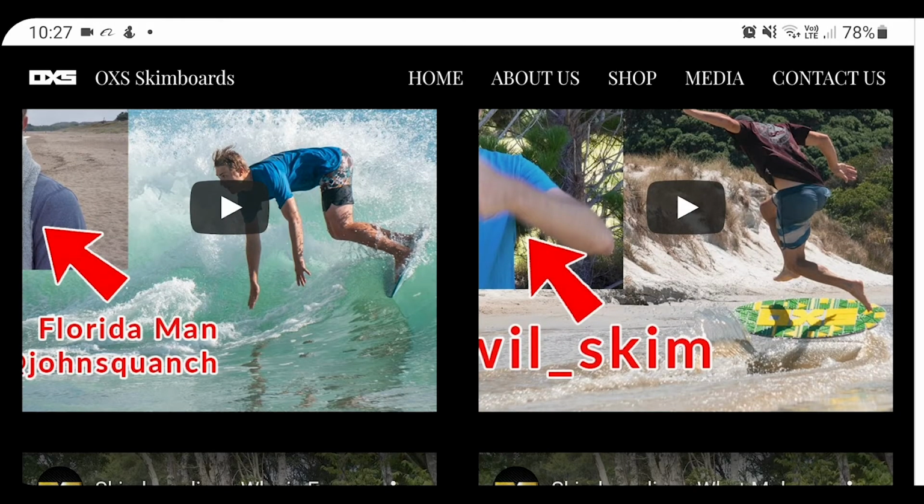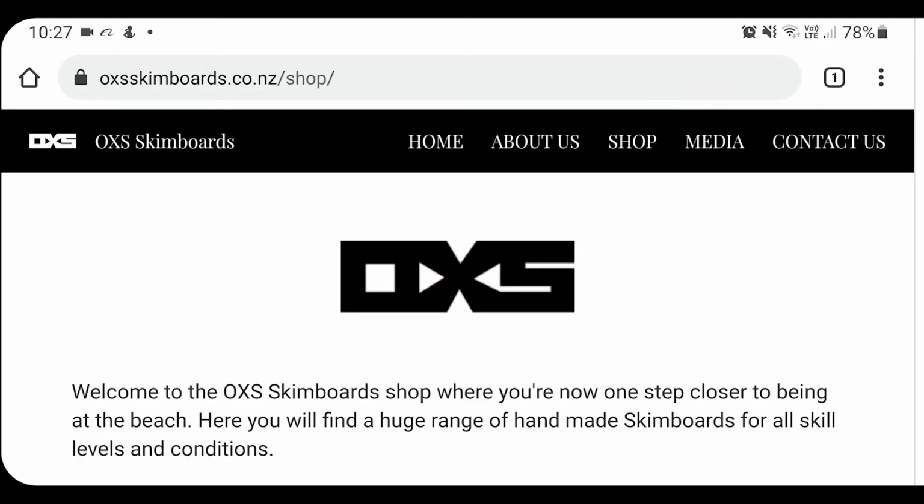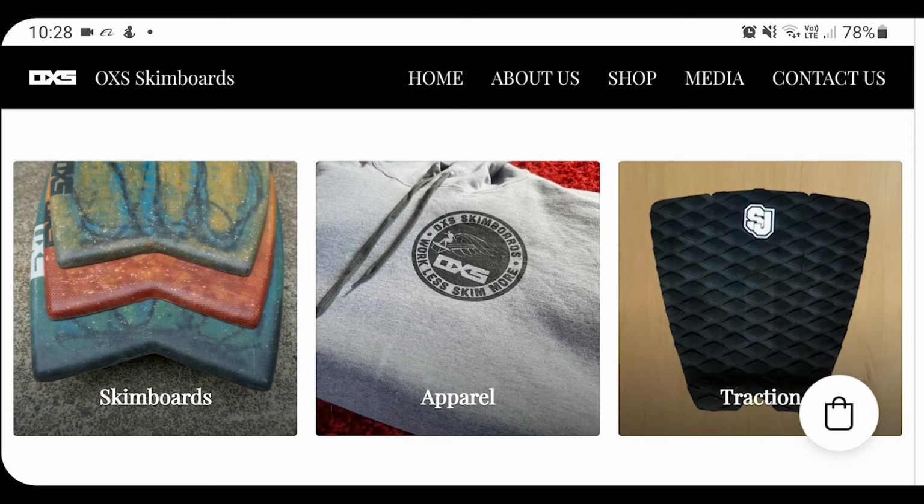And then of course we get along to the biggest part of the site, which is the online shop. Now what I wanted to do here was have a really smooth and very specific shop. Of course, we've got traction, apparel, and skimboards. I don't have a lot of apparel uploaded at the moment because I'm just doing a little bit of a rebrand and reprint. I do, of course, print all my apparel here at home.